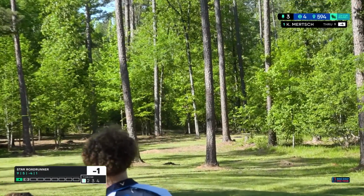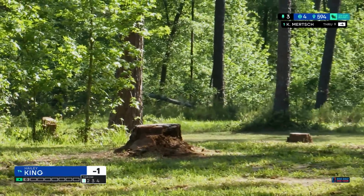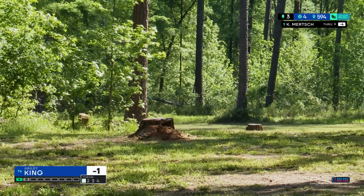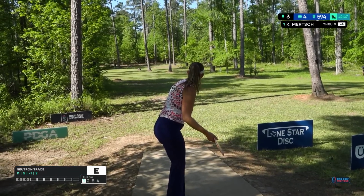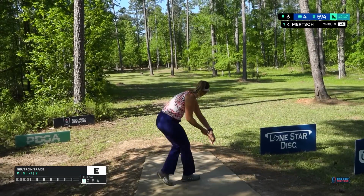Hailey going inside gap. Doesn't look like it was on purpose, but it worked out well. I practiced with her, and she did that every time. Oh, really? She got a little close to that tree, but she's in a fine spot. This played as the third most difficult hole.